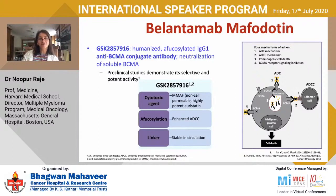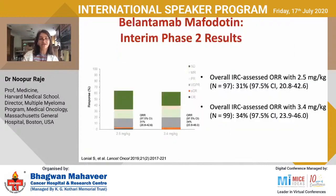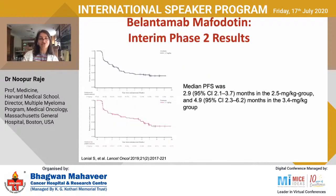So starting off with the conjugate, we have Belantamab Mafodotin. There was an ODAC advisory committee just 2 days back, and there was an overwhelming vote to get Belantamab Mafodotin approved in the context of multiple myeloma. The vote was 12-0 by ODAC, and this was largely based on this DREAMM-2 study. So Belantamab is a conjugate with MMAF as the warhead. And if you look at this, the overall response rate in this patient population was about 30%, which translated into a median progression-free survival of close to about 3 or 4 months in this very refractory patient population.